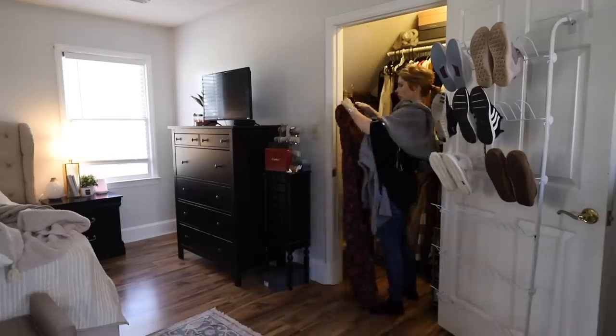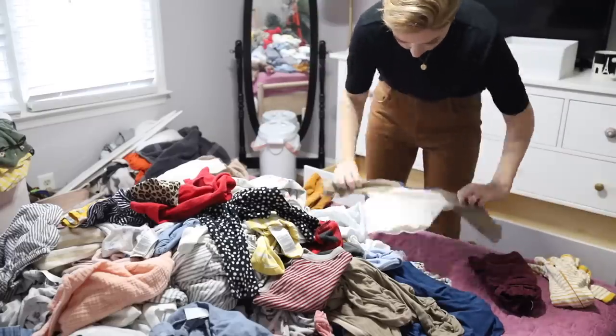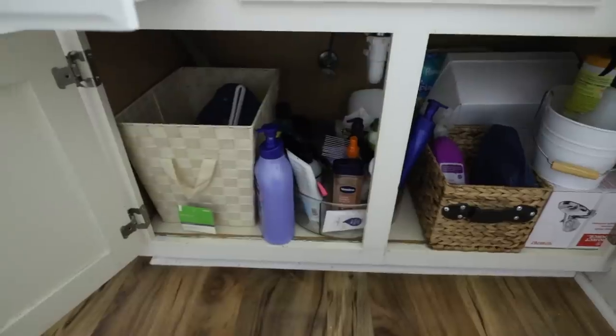As you know, if you've been following along, I'm tackling my whole house, decluttering my entire life, as I like to say. And today's video, we're tackling two bathrooms. This bathroom, which is our upstairs bathroom for our children, and then I'm also going to be doing the downstairs bathroom, which is our guest bath.